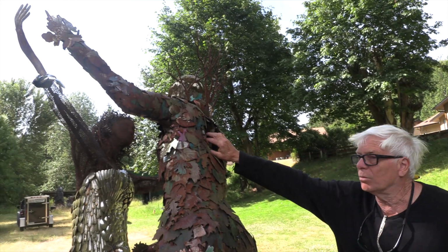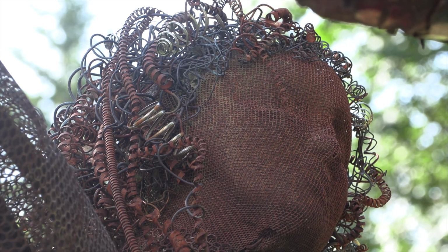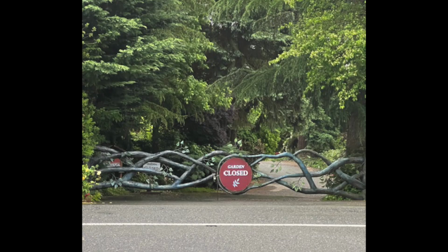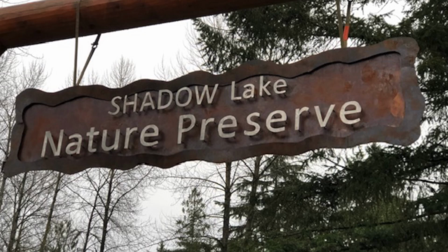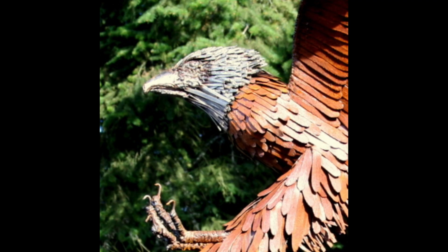That spark ignited decades of sculpture, each one larger, bolder, and more personal than the last. We did a 28-foot gate at Seuss Creek Botanical Garden. And at Shadow Lake, we did a 10-foot sign for the Shadow Lake Nature Preserve. My eagle that's at Green River College outside the library, it is 1 inch bigger than the world record eagle. I went and researched. It was important to me to know exactly how big that eagle had to be.